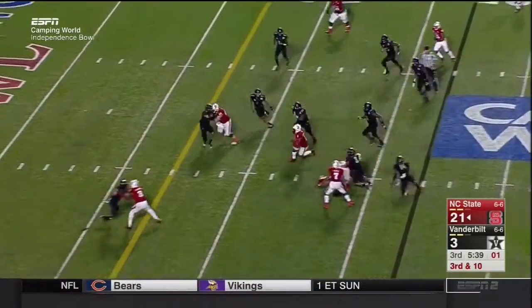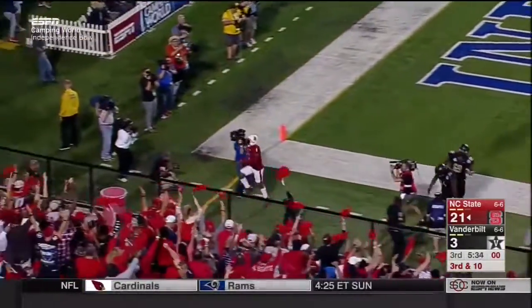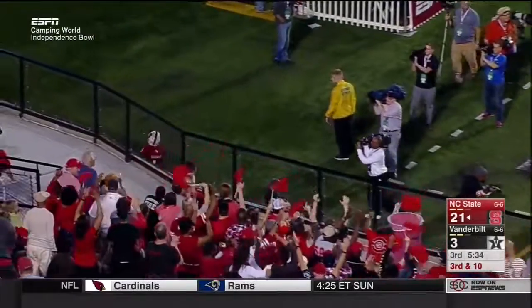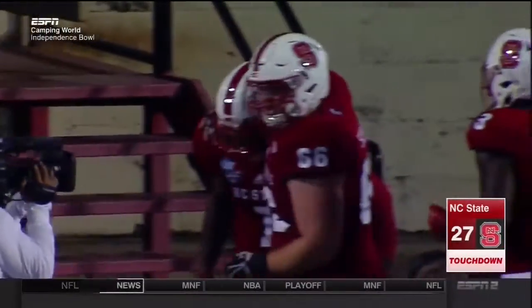Now 3rd down. Going inside for a screen for Samuels. He scored a touchdown on this play already today, and he does it a second time. The third touchdown of the day for Jalen Samuels. He can do it all.